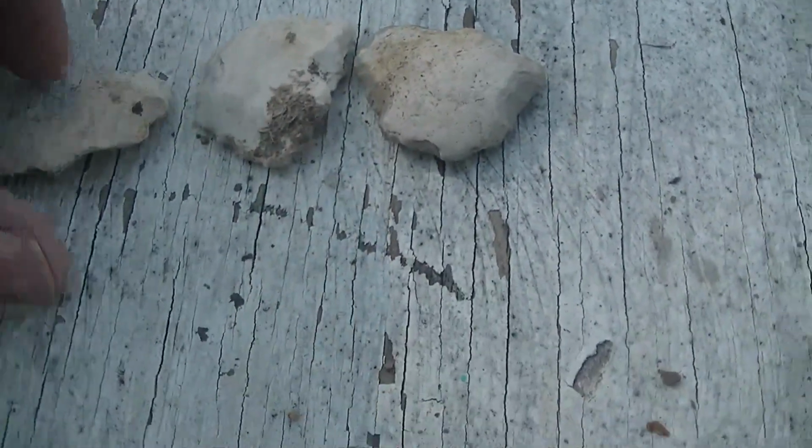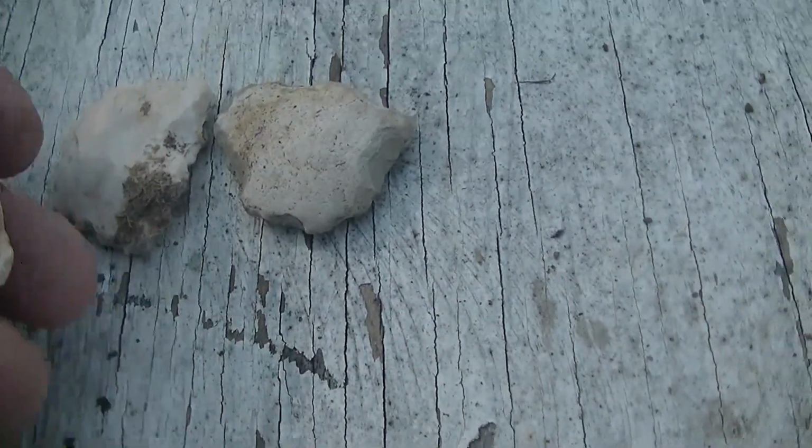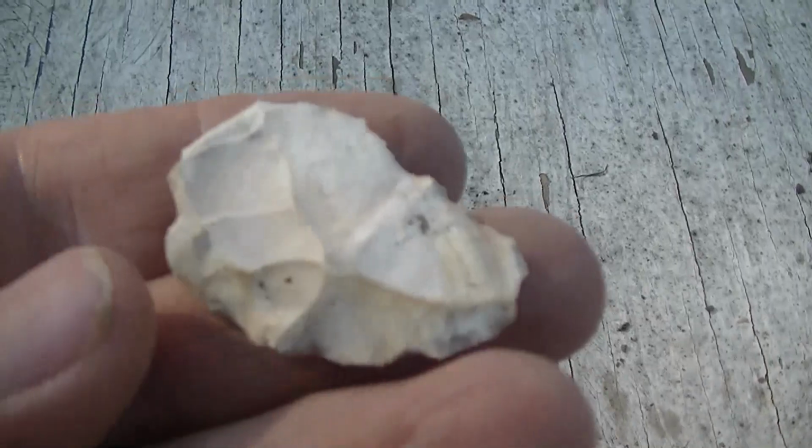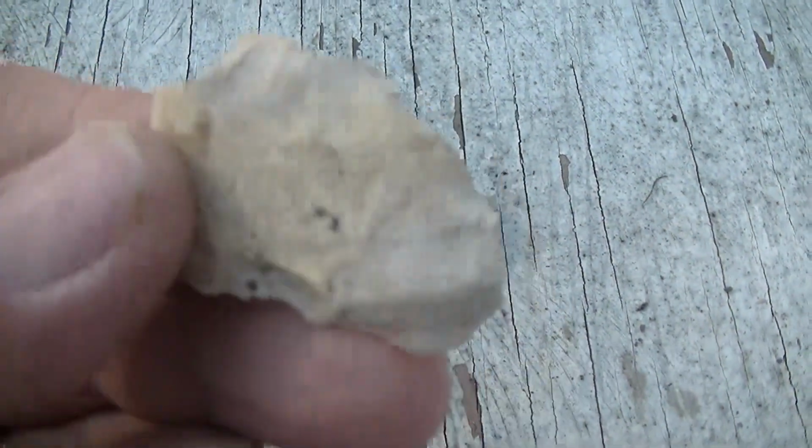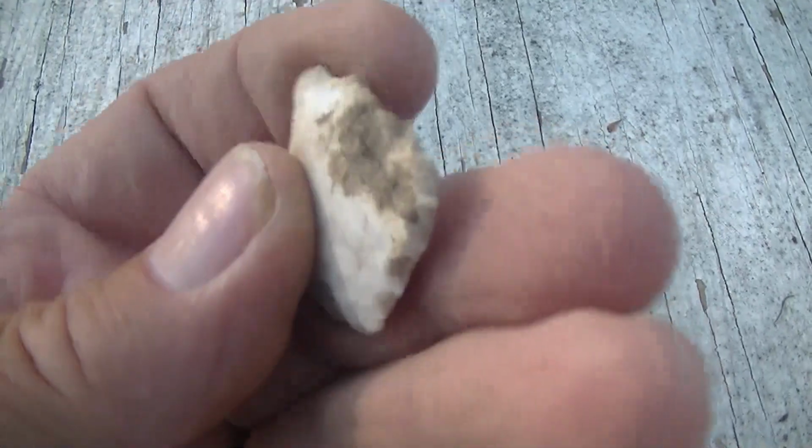And then these here, I've heard these things called thumb scrapers over the years. I don't get what thumb scraper means. All three of these are complete, not perfect. They've been hit on all the way around, been worked. All the edges are worked. That makes it more of a true artifact to me.